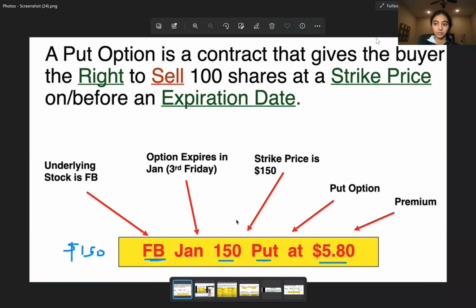For example, if your stock goes down to $100. Question, are you happy? Of course you're happy, because you bought a put option and you expect it to go down. You want it to go down and it goes down to $100. You just made a $50 profit per share. You should be really happy. If you subtract $5.80 from $50, you get about a $44 profit. And that's amazing, because your initial investment is $5.80. You got an 8 to 9 times profit. You 9x your profit. That's amazing.